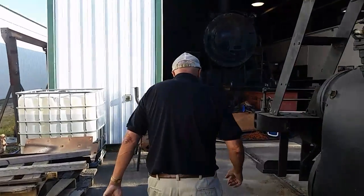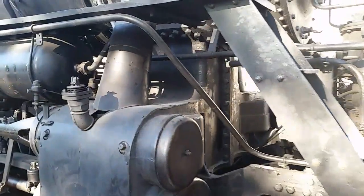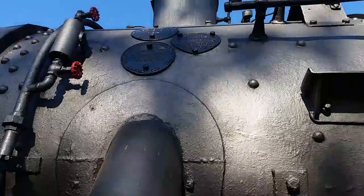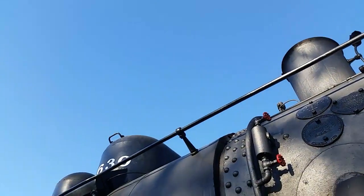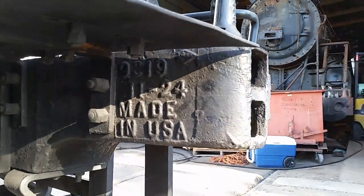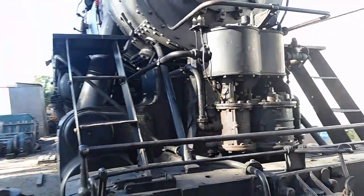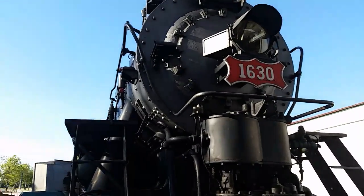Now, if you come around this side, I'll show you the builder's plate, and you'll see that if you look up there, the bottom one is in Russian, the Cyrillic. The top one is in English. And that's the builder's plate from the Baldwin Locomotive Company in Philadelphia, Pennsylvania. So this was originally built for Russia, but just never sent. And look at here, made in USA. Boy, how ironic nowadays when we look at our labels and they're made in China. But this big guy was made in Philadelphia, Pennsylvania, by American craftsmen. So that's the decapod.